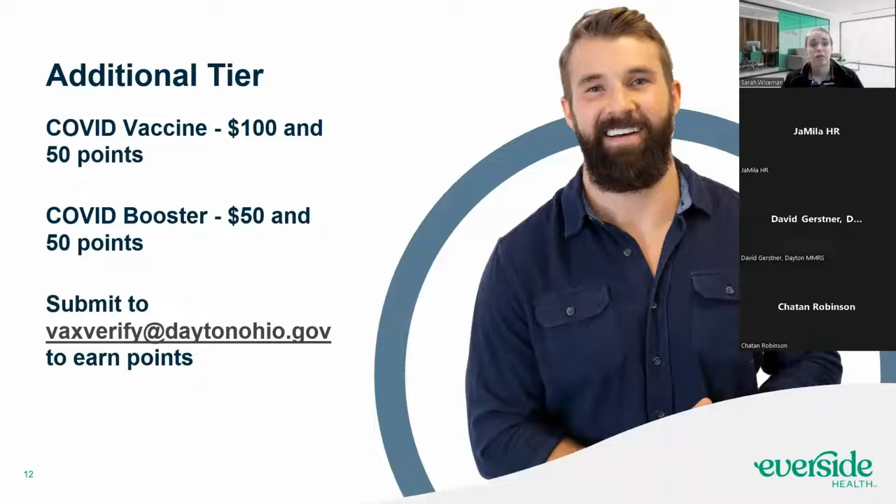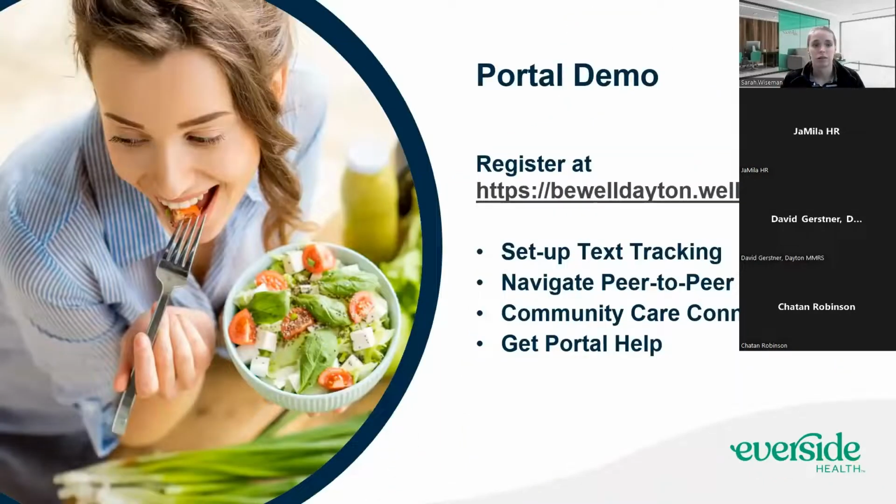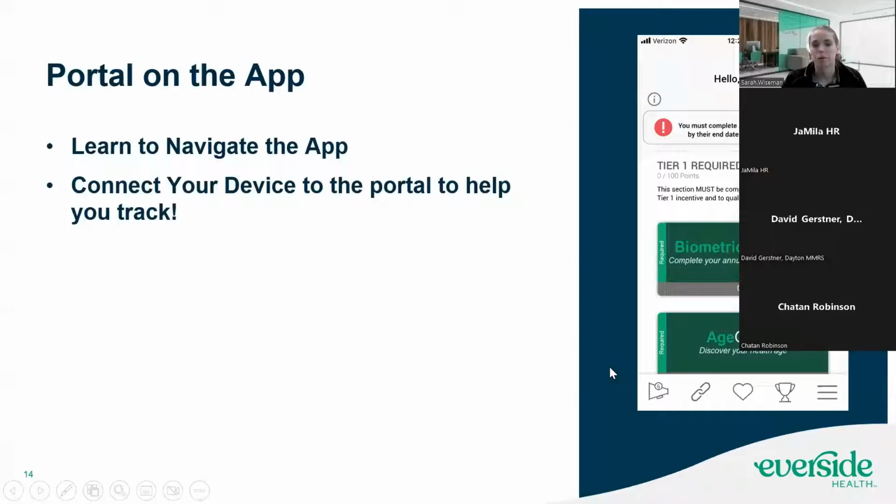And then here's our COVID vaccine and booster. You can submit all of that information to VaxVerify at DaytonOhio.gov. So to register, you can go to the Be Well Dayton Wellness portal. You can set up text tracking, which we'll look at, navigate peer-to-peer challenges, get Community Care Connect, and get portal help.